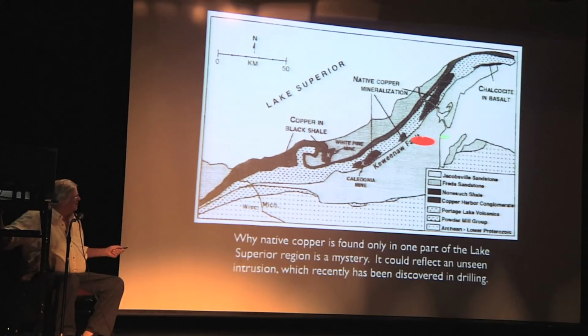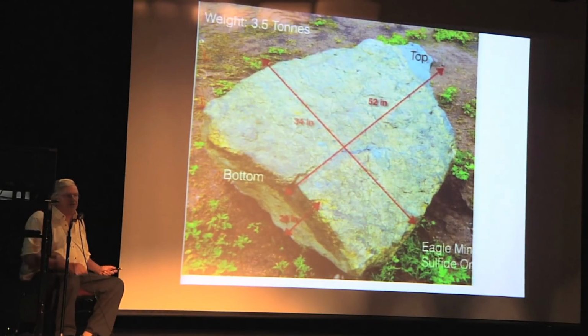There may be some large intrusions of mafic lava that drove these hydrothermal systems. This would be the hot material underneath the hydrothermal system. There's some evidence for those in drilling that's taken place underneath the sandstone. And that's an interesting part of this. There also are some dikes, like the one that produced the Eagle. You can go and see this boulder. It's now on display in the Dow building. But this is a sulfide boulder from the Eagle mine. It's very similar in age to the rest of the Keweenaw lavas. But it contains, obviously, lots of sulfur.